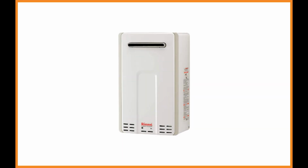We have the Rinnai V65ep. As winter draws near, we begin dreading the days when even our hot water needs will require scheduling.